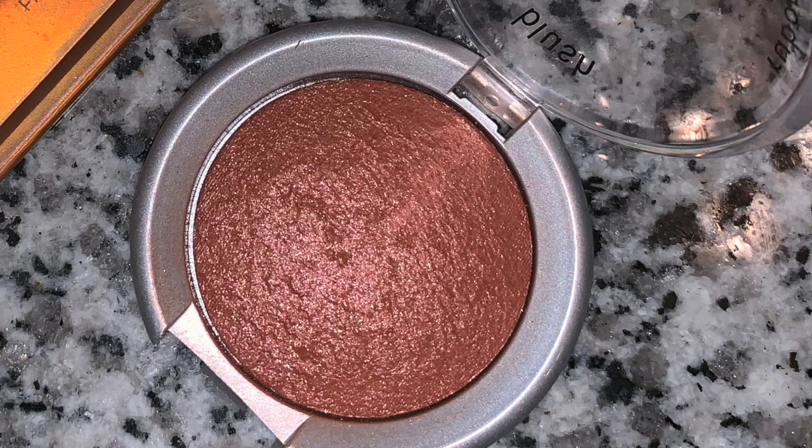You'll see me put it on my neck. I have like the whitest neck in the world. Even when I tan, my neck still stays very white. I don't know why. It is what it is. So I just put extra makeup on it. And then I also put some on my chest too.